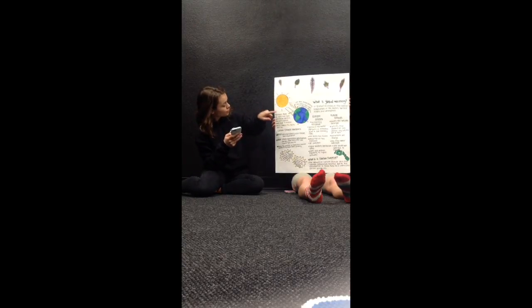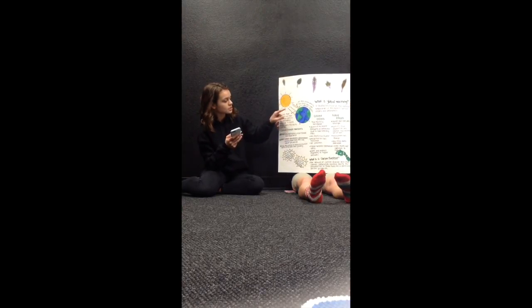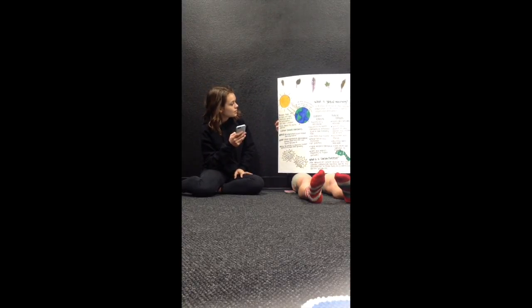This shows global warming. It's the sun rays coming down to the Earth, and then some of them are going out of the Earth's atmosphere, but then some of them are staying in, and those gases that stay in are called greenhouse gases. And there's more and more greenhouse gases getting trapped in the atmosphere, so that's why the Earth is heating up.